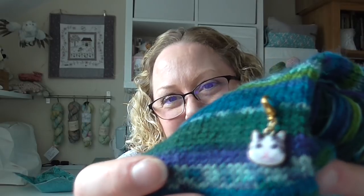I forgot to show you this, one of my progress keepers that I have in my shop, of a little kitty. How cute! They're little sets of 3.